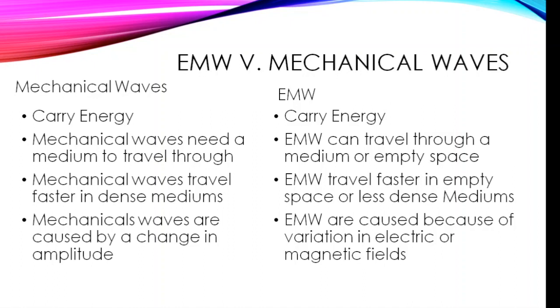Or maybe something that you can grasp more easily: a light wave travels 186,000 miles per second. So there's really no comparison in speed. Electromagnetic waves, the speed of light is as fast as anything can go in the universe. Last point on this slide, mechanical waves are caused by change in amplitude. What that means is that there's a disturbance in matter, and the matter moves or has energy in a wave-like form. Electromagnetic waves are caused because of variation in electrical or magnetic fields. Okay, so let's look at our next slide.